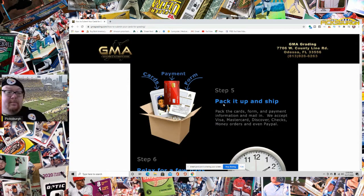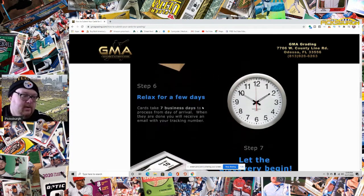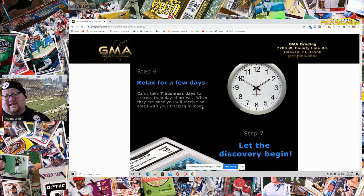So you're going to pack it up and ship. This is easy. You're going to literally just protect your cards, stick them in a box with that form you filled out, and with your credit card information, PayPal, something like that. I'm assuming there's going to be something on the form where you could put your payment information. Then step 6, you relax a few days.